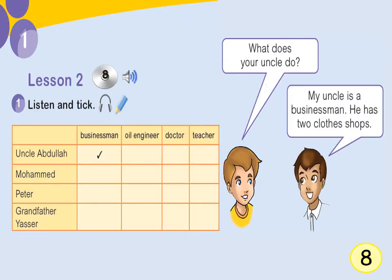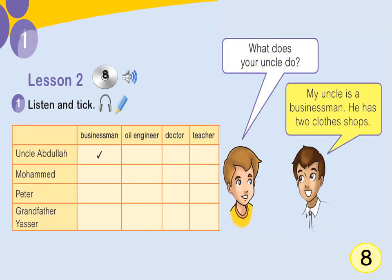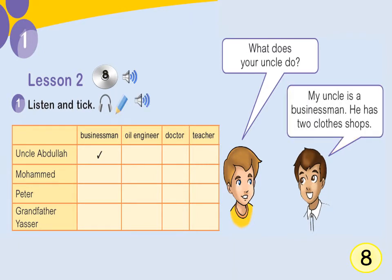Unit 1, Lesson 2, Activity 1. Listen and tick. Listen to Tom and Arlie talking about jobs. Arlie, what does your family do? My uncle is a businessman. He has 2 clothes shops. My grandfather is a doctor. He works in a hospital. My dad is an oil engineer. He works on an oil rig. Tom, what does your dad do? My dad is an oil engineer. He works on an oil rig.